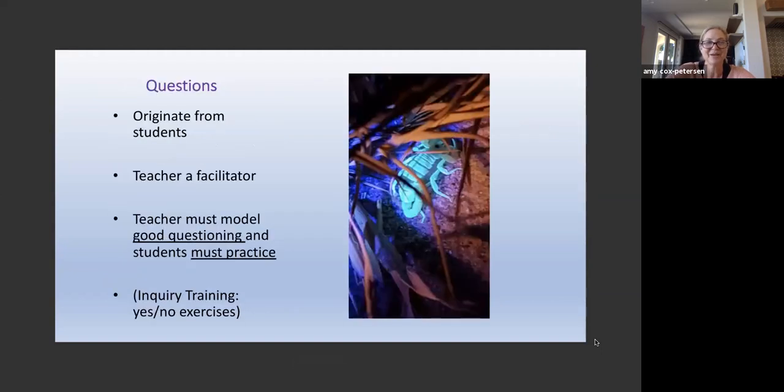All right, this is an example of some questions. How to get kids interested in things, but also how to train them, if you will, or educate them on how to ask questions. So these questions can originate from a student. The teacher is the facilitator.